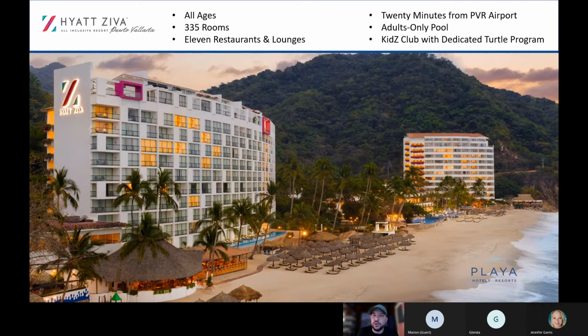We do have an adults-only pool here as well. We have a kids club. We also have a dedicated turtle release program that happens at the end of the summer till late fall. But because of the location of this property, because we're situated on a private beach and it's nestled in the hills of the Sierra Madre Mountains, I definitely think this is more geared towards adults because of the intimacy of the property.